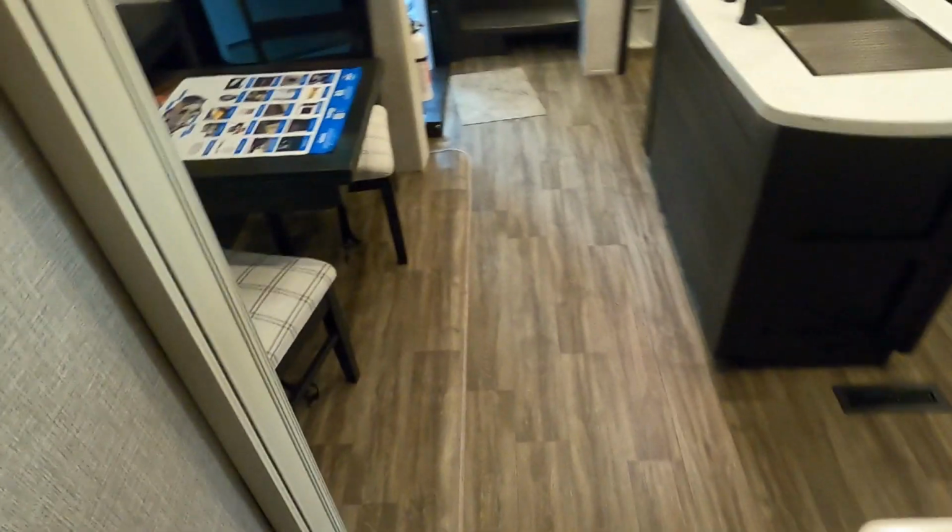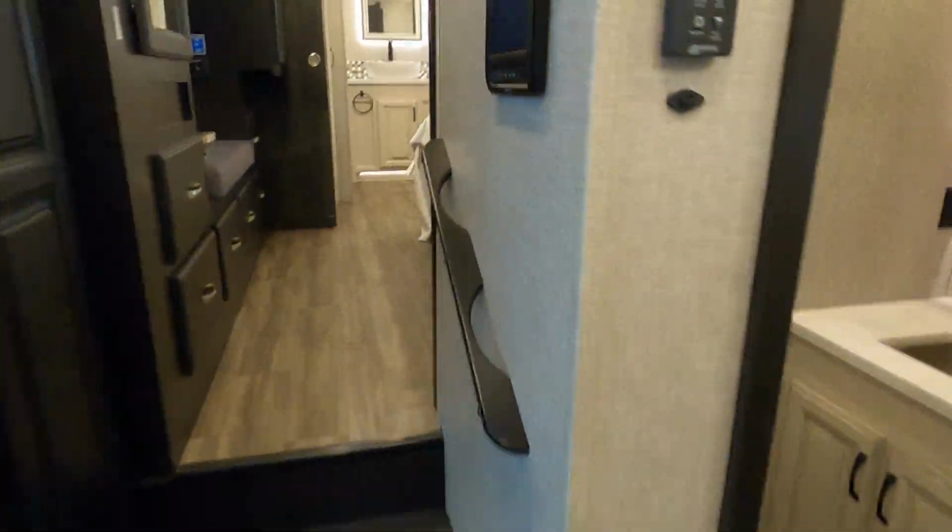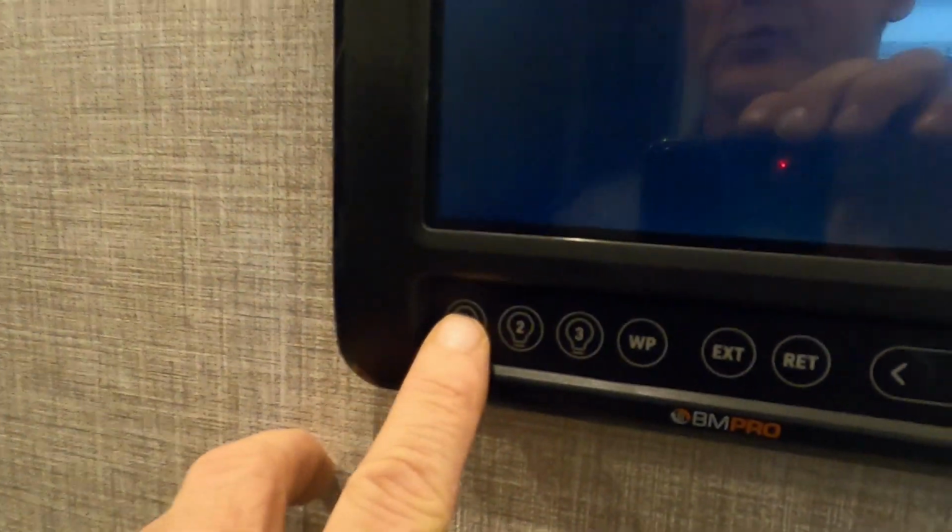Like I said, doors and drawers. Make sure all doors and drawers are closed. Nothing's going to impede your slides from coming in. Lots of room here. Strap down your chairs here and your dinette. Come to my control panel. I'm just going to touch number 1.